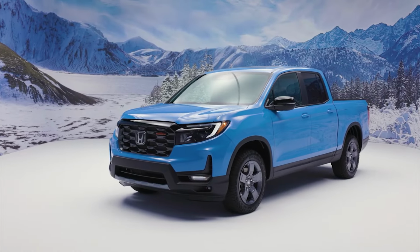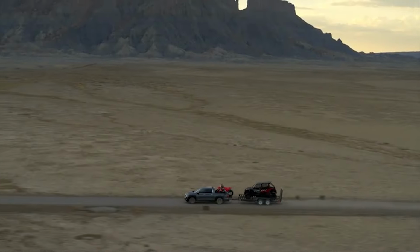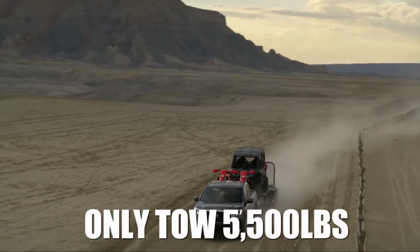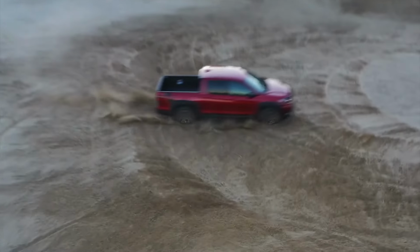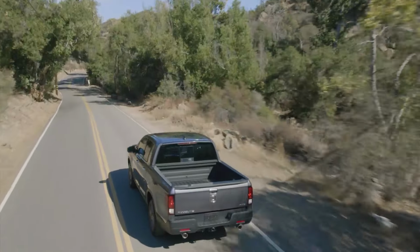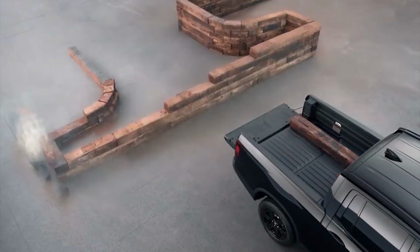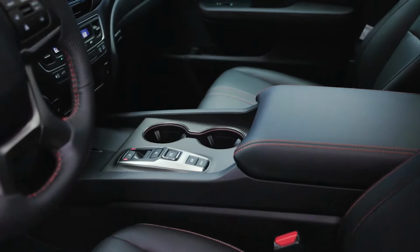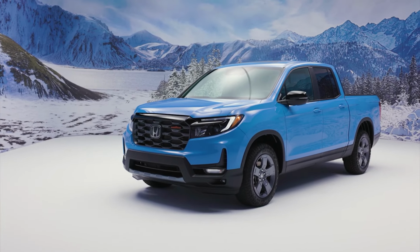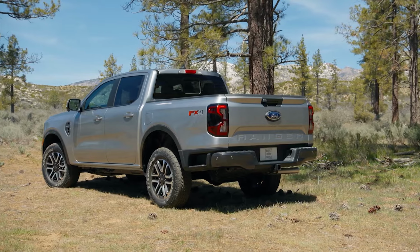On the other hand, the Honda Ridgeline is a much better all-rounder than the GMC Canyon. Sure, it might not be a towing machine, seeing how it can only tow 5,500 pounds, and sure, it's not the best off-roader out there. However, it offers unrivaled levels of comfort and drivability on the road, and its solidly large and practical truck bed combined with relatively spacious interior make it quite a good option for those of us that need a do-it-all vehicle. Plus, it's a unibody truck, meaning that it has fantastic structural rigidity, especially compared to other body-on-frame trucks.